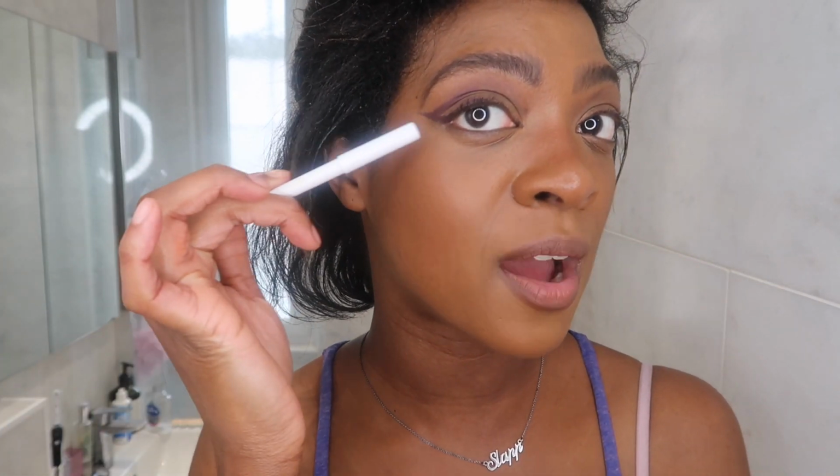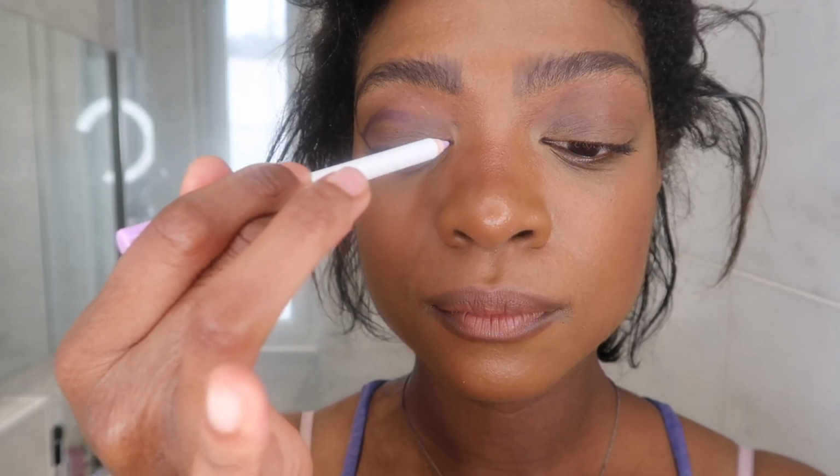It was a lot easier when I went that way. It was really easy on this bit of my eye, and it was really easy in the wing, and I think it actually looks pretty cool. So I'm going to use the lighter purple on this inside bit here.